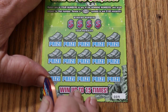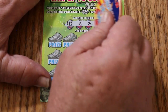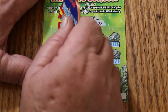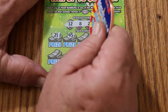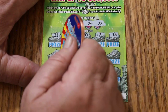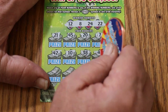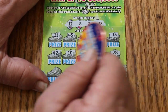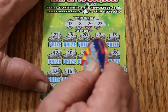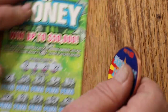We got two tickets left, ticket 9 here and 10. Let's see what happens. Can we get a back-to-back? Let's push this thing to the break-even or profit mode. 12, 8, 24, and 22. 21, 45, 20, 7, 13, 42, 10, 38, 44 club, 28, 32, 16, 34, 30, and 6 in the corner, and no good.